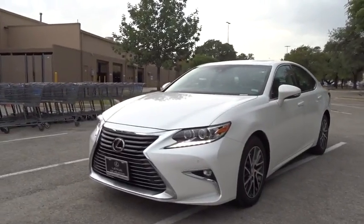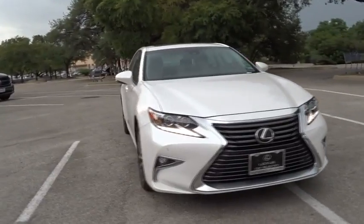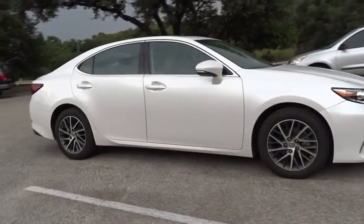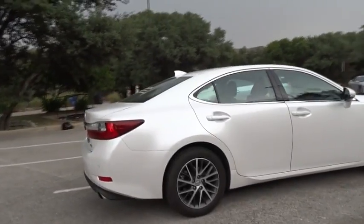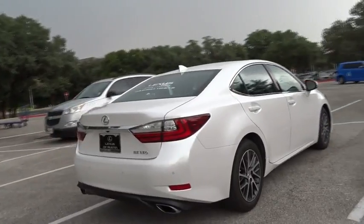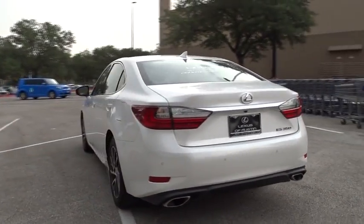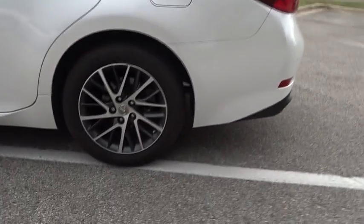2016 Lexus ES 350. The Lexus ES 350 is a sophisticated combination of distinctive styling, luxury, and smooth performance. A 3.5-liter V6 engine propels the ES from 0 to 60 miles per hour in 6.8 seconds, and the countless standard interior features transport you to a new level of luxury and convenience. Here are some of this vehicle's great options.